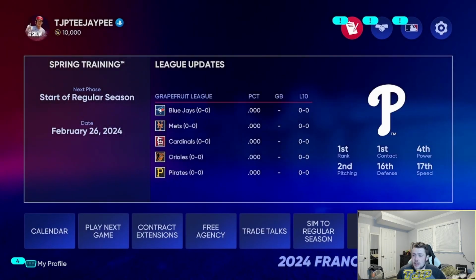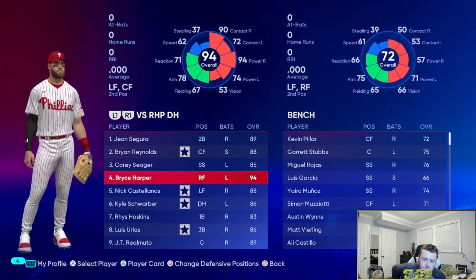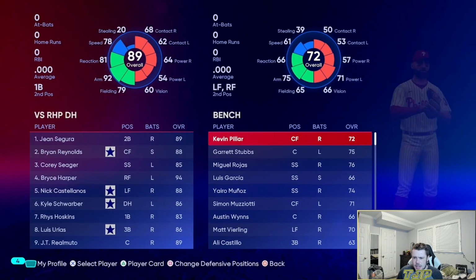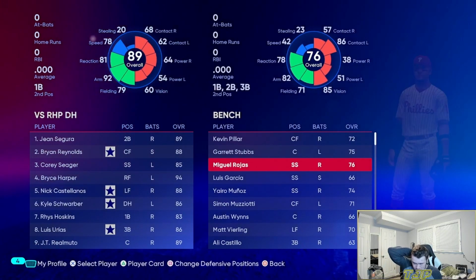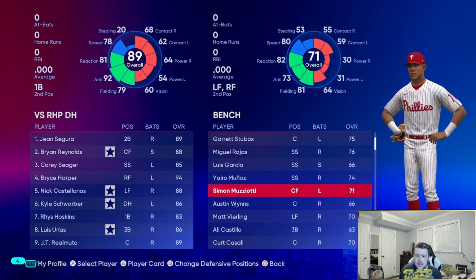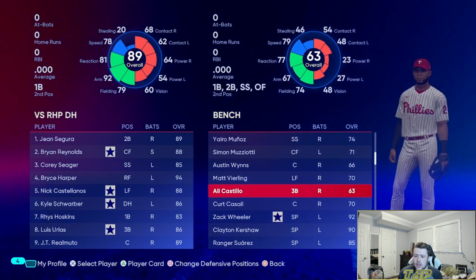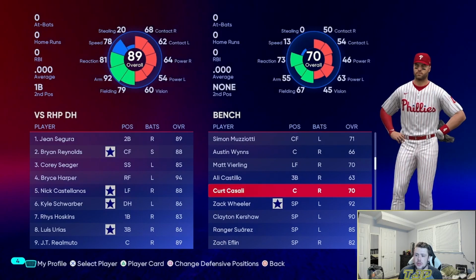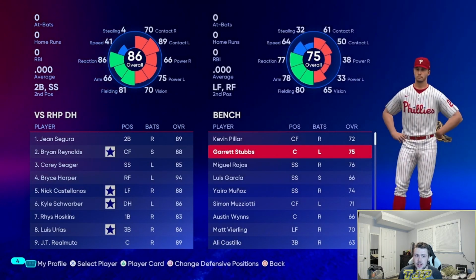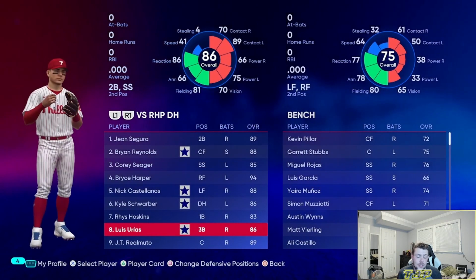It's looking lethal. I mean, the lineup: Segura, Reynolds, Seeger, Harper, Castellanos, Schwarber, Hoskins, Urias, and Realmuto. Now we got Kevin Pillar, Garrett Stubbs, Miguel Rojas, Luis Garcia, Munoz. Those are probably going to be the guys. Might see a little bit of Matt Vierling, Kyle Garlick too, make a good appearance. But probably most likely to be Garrett Stubbs.